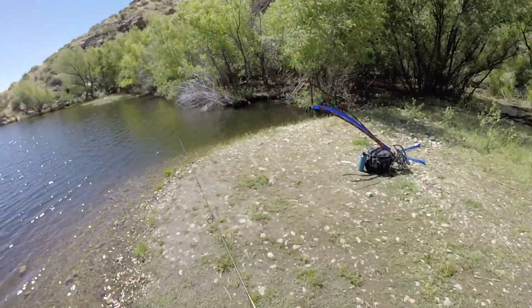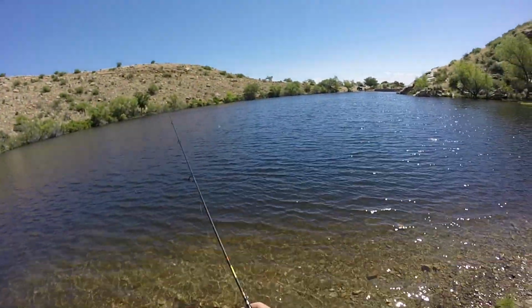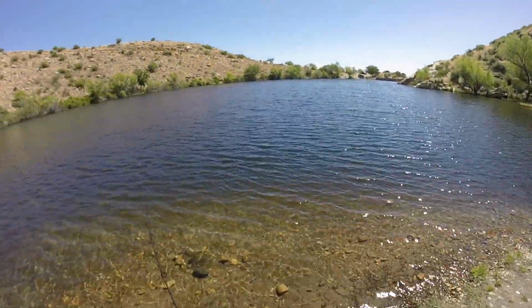But there's a lot of fish to be had here. It's a very nice lake. We had a lot of action. So don't let that discourage you.